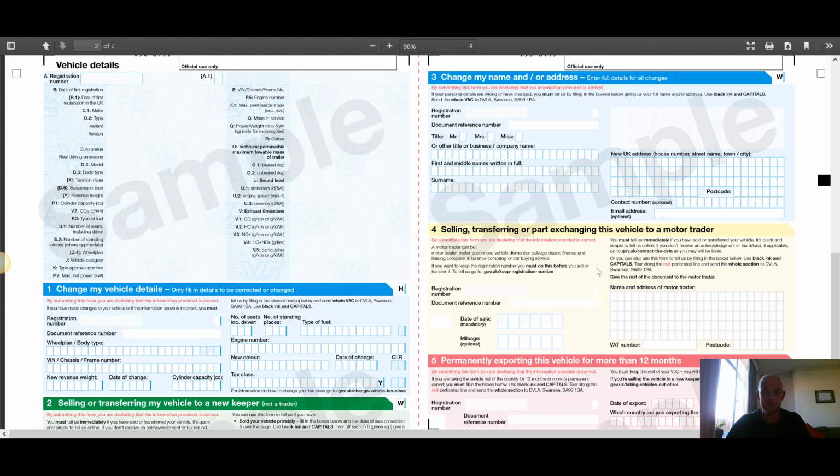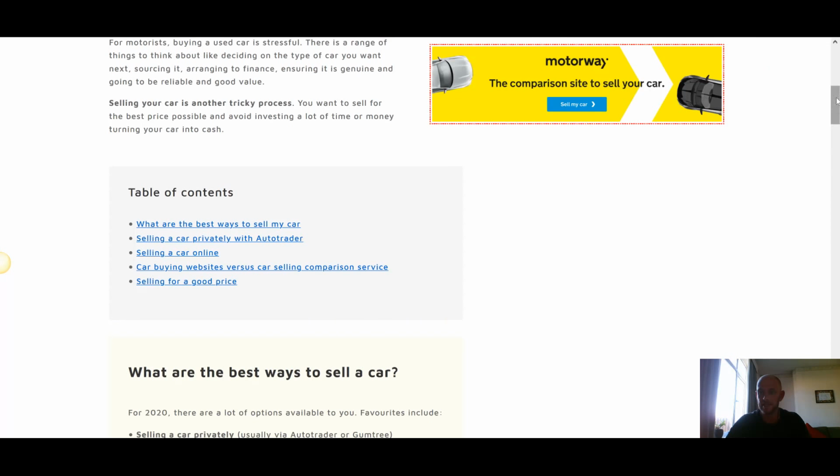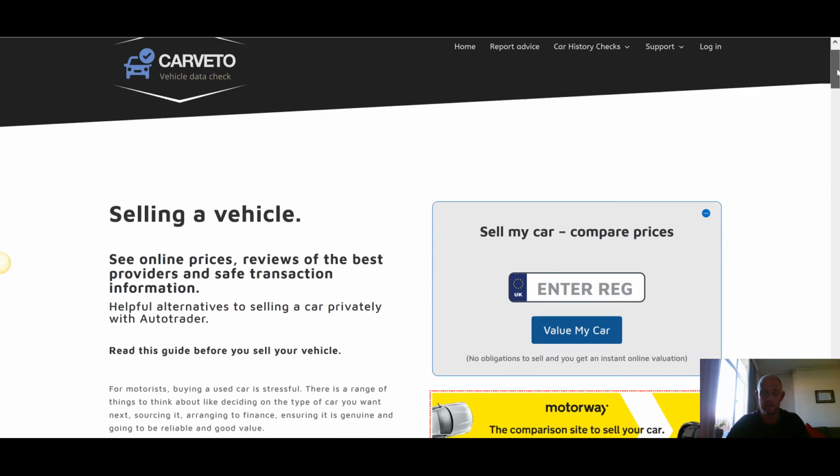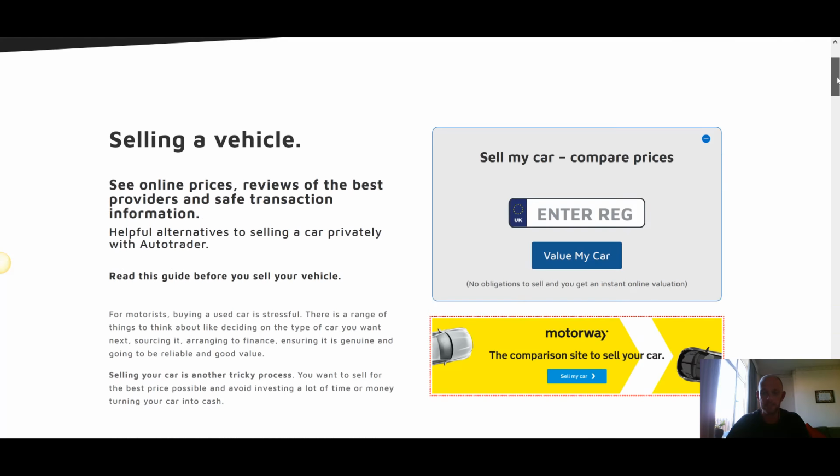If you are planning to sell your car and you haven't done so yet, we've created the latest new guide just here, all about selling a car and the different options available to you. We discuss in detail Motorway. They compare prices and they are a car selling comparison website, so they're very good. You'd input the reg here and you get an instant online valuation that tends to be a better price than that of a single car buying service like We Buy Any Car.